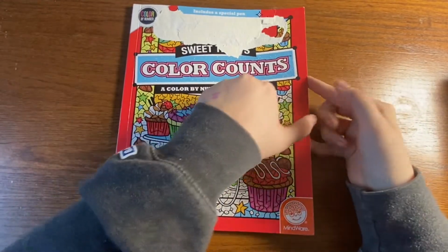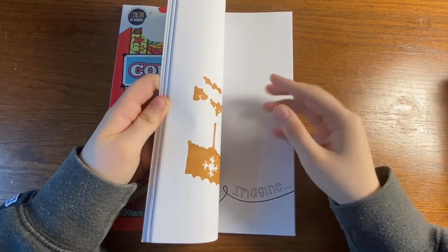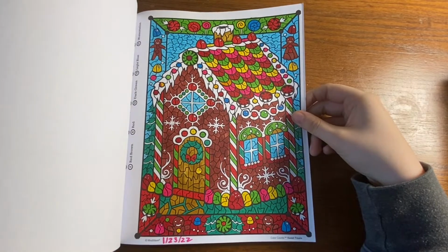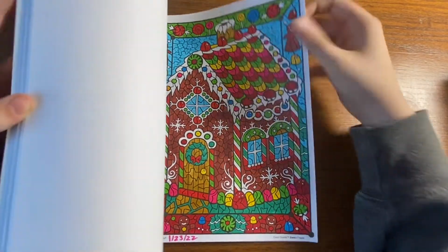We have another Color Counts, Sweet Treats. Color by number. I absolutely love this one. It came out so pretty, so vibrant. This one I started, clearly did not get very far.